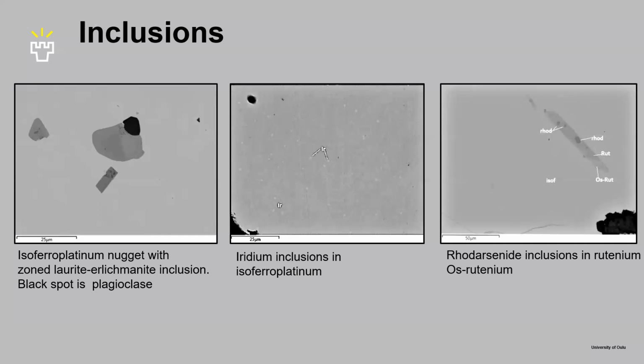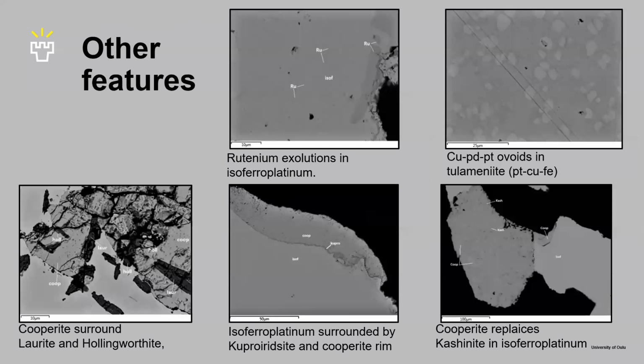In the next one we have iridium inclusions. This was quite hard to find, but when you turn up the contrast and look closely, then you can find them. Another feature: we also have ruthenium exsolutions, very nicely crystallographically oriented, and copper, palladium, platinum ovoids in tulameenite. This was quite a strange one when we found this, and we are processing it.